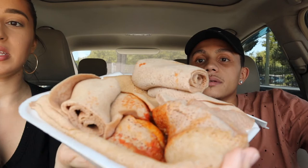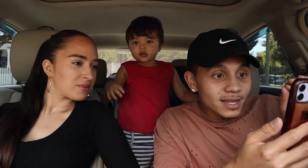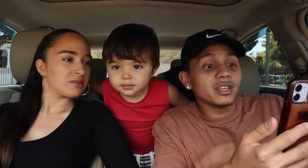But y'all look, if y'all can see, there's the egg right there. The dish with chicken inside of here is going to be called Doro Wat. Wat is an Ethiopian and Eritrean stew that may be prepared with chicken, beef, or lamb. Obviously, we got the chicken. You can put vegetables and other spices in there too. There's a lot of stuff, but that's what that is.